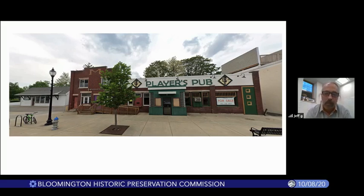But saving this building will not bring back the Players Pub. As far as the Boxmans and the restaurant, I think that they should be honored in some way. I totally agree. What's left of that building doesn't pay any homage to what the Boxmans did. There's nothing really left other than the brick on the front that pays homage to what happened there before. I think there's another way to honor the Boxmans, which I think they should be.